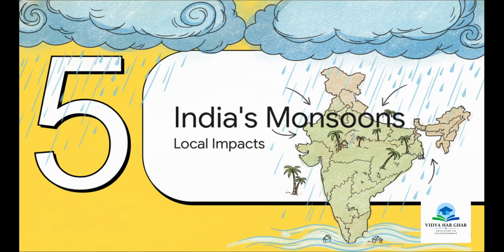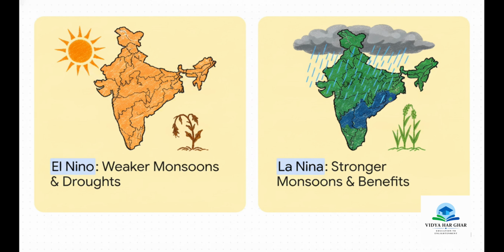Finally, part 5, India's monsoons and winters. To really grasp the sheer scale of these events, let's bring it all home and zoom in on one highly sensitive region, the Indian subcontinent. The crucial thing to understand here is how this pendulum affects the Indian monsoon, which is literally the lifeblood of the region's entire agriculture and industry.